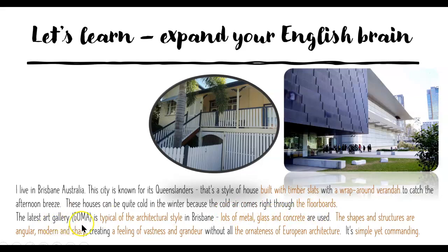The latest art gallery, Goma, is typical of the architectural style in Brisbane. Lots of metal, glass and concrete are used. The shapes and structures are angular, modern and sharp, creating a feeling of vastness and grandeur without all the ornateness of European architecture. It's simple yet commanding.